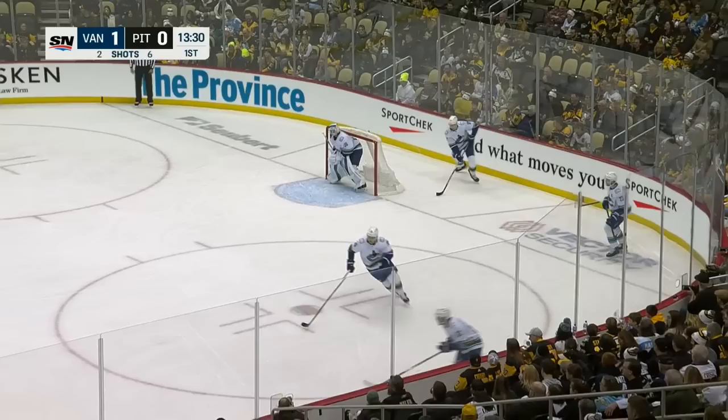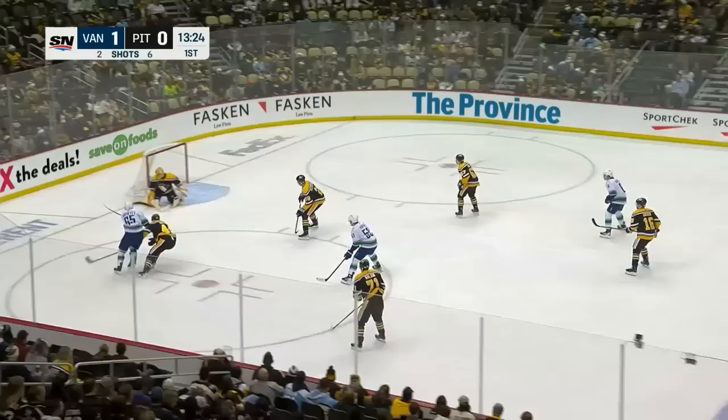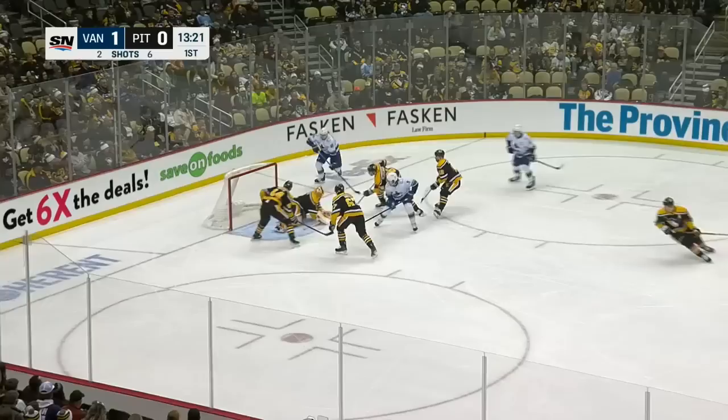As Tyler Myers starts up. Shots now 16 Penguins. Here's Miller, and he gets a shot on goal. Now chips the puck right in front. Chance for Boeser. He scores on the backhand. Brock Boeser put it up under the bar.